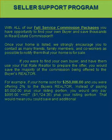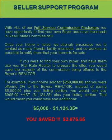As an example, on a $250,000 sale, if you were offering 2% to the buyer's realtor, instead of paying the $5,000 plus the listing portion, you'd only be paying $995 plus HST, plus your listing portion. So that would mean a savings to you of another $3,875.65, and that's equity right straight back into you, the seller's pocket.